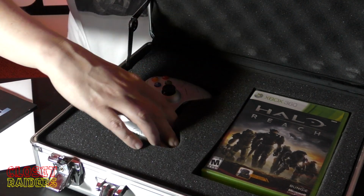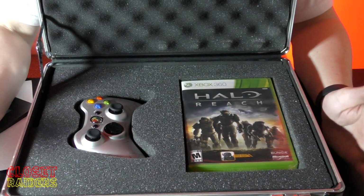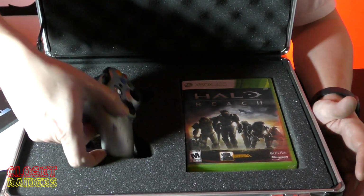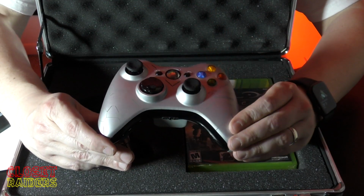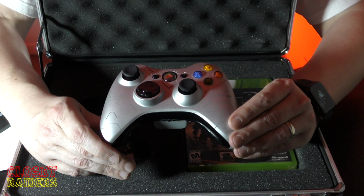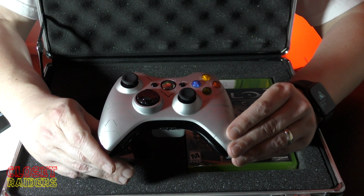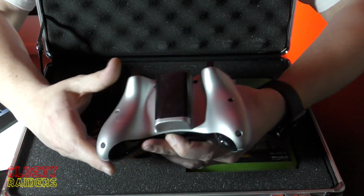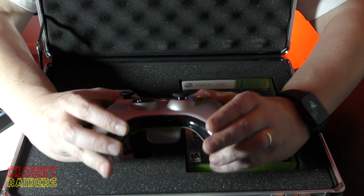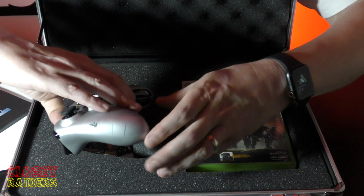Next up, you can see all this stuff is, this attaché case was made for this stuff. So the controller fits perfectly, the game fits perfectly, and here is the controller. It's a silver controller with some print on it. This thing has never even been taken out of this case until now. It has sat in this case since the day I got review code for Halo Reach, and I just removed it for the first time. It's got a black battery case. It's a pretty cool controller. I think I probably have 10 Xbox 360 controllers laying around that I've never even opened or looked at.